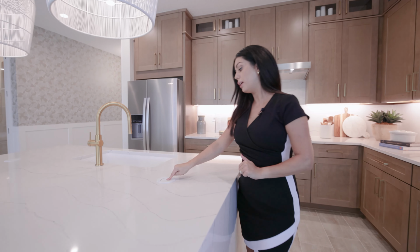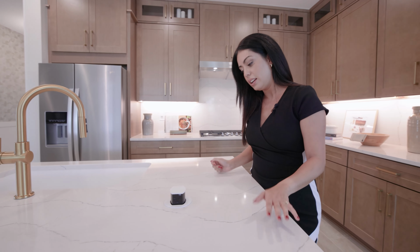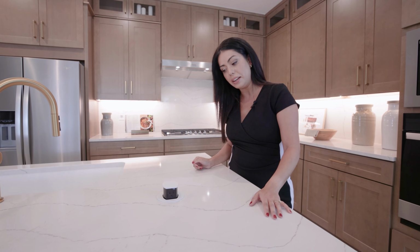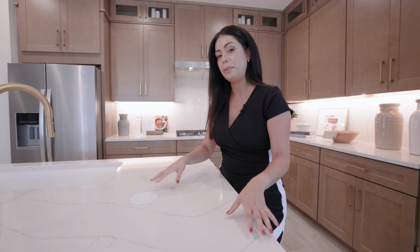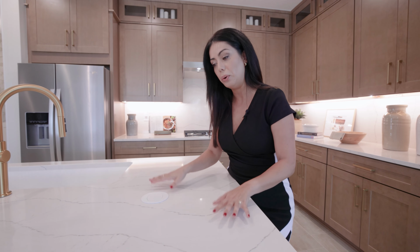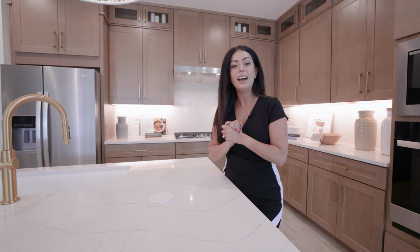And another feature that we have not seen yet, but this one has it, is the hidden outlets. So if you press it, it pops up very slowly, very fancy pants. I don't know how I feel about that, because we were just talking about that earlier. I don't know how I would feel about cutting a hole into my beautiful island, but it makes sense. You can't see it, so I love that feature.